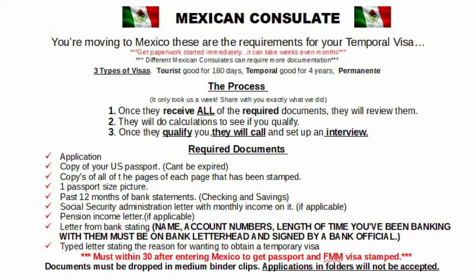So under the process, you can see there that once they receive all of the required documents, they then review them. They will then do calculations to see if you qualify. And then once they qualify you, they will call you and set up an interview. Now, below, these are all the very important and required documents. Now, at the bottom, you can see that documents must be dropped in medium binder clips. They will not accept them inside folders.